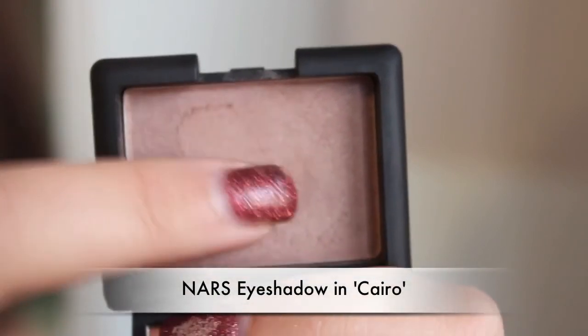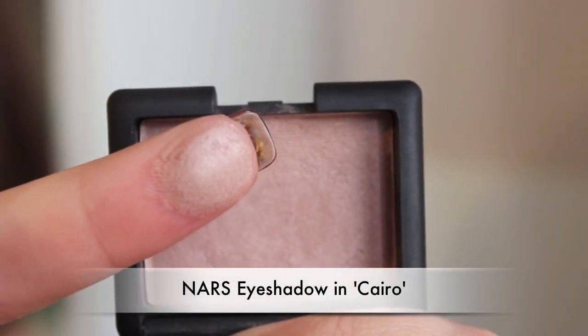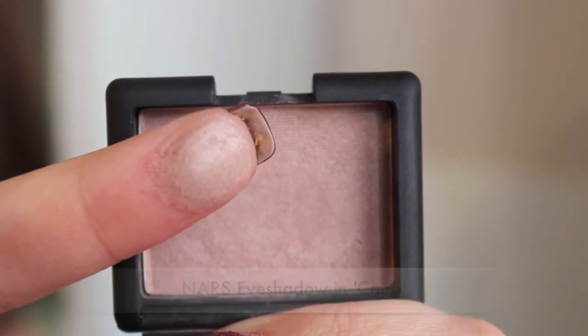The first is in the color Cairo, and it's just a really nice sort of taupey brown with light purple undertones to it. It does have a little bit of shimmer, but the shimmer doesn't really transfer onto the eye. I've been loving this as both an all over lid color and a crease color.